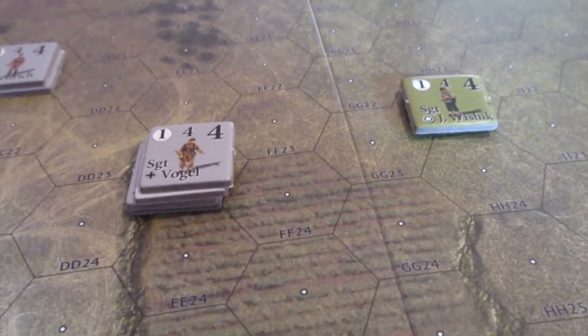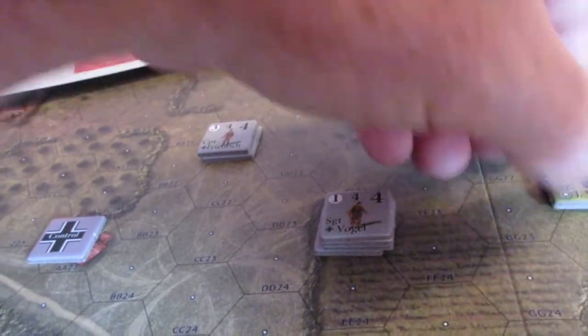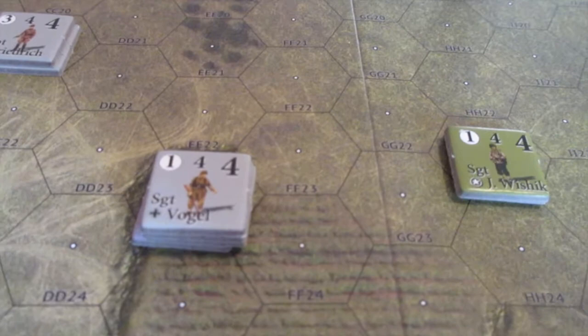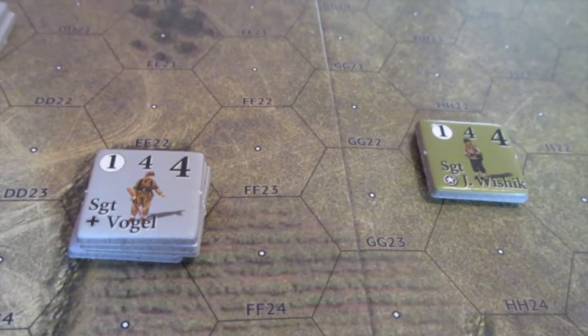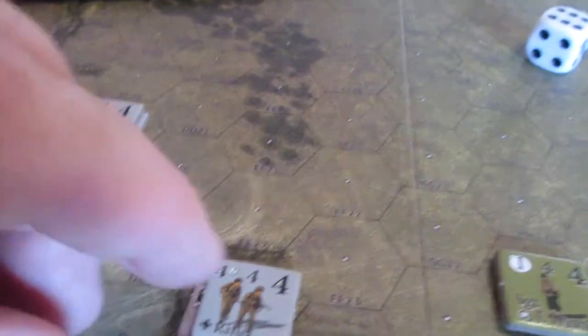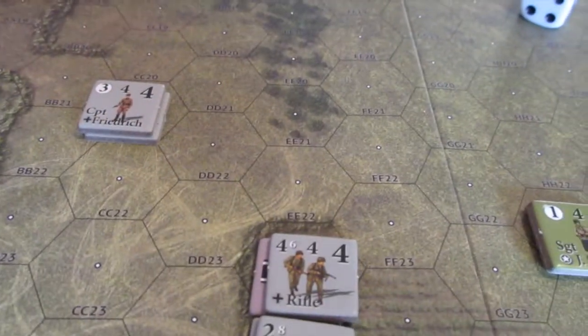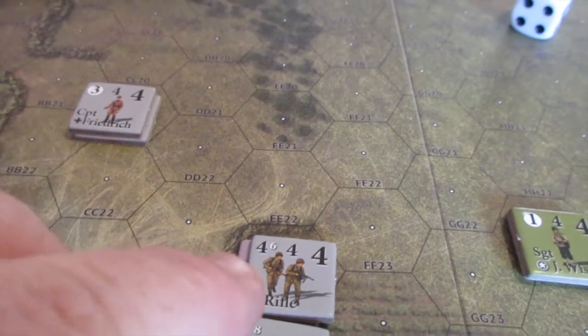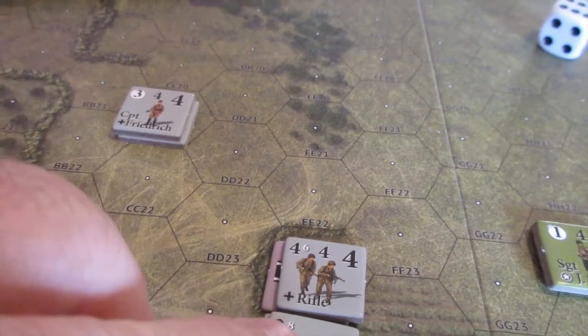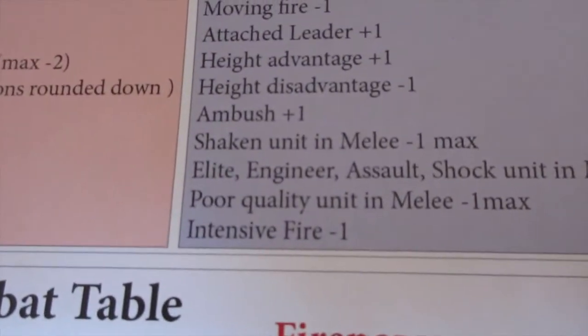Okay, we're going to show a fire combat here between the German unit and this objective hex. And good old Sergeant Wishick trying to push an infantry squad across the open here. That's within the range of the German machine gun and rifle squad. They're located there, so it's within 6 hexes. What you do is, it's pretty simple and it's beautiful in its simplicity. You add the firepower here, the firepower here, that gives me a 6. You get a +1 modifier for having an attached leader, okay? So that gives me 7.